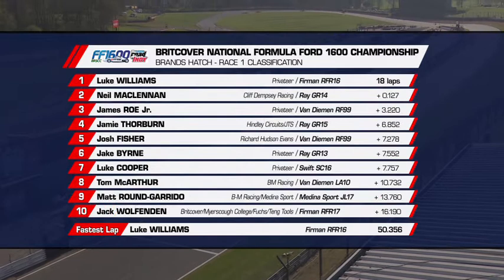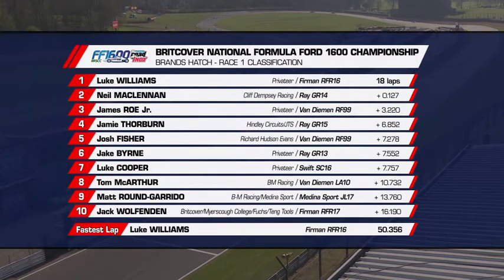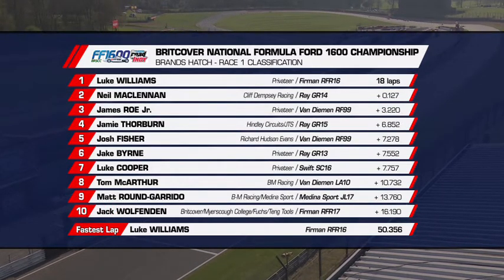Down the pit straight comes both the two cars in the lead. Williams defends. McLennan will close, but it's going to be too late. Williams wins the first race of the season with McLennan second, Rowe Jr. third, then Thorburn, Fisher, Byrne, Cooper, MacArthur, Matt Round, Garrido, and Jack Wolfenden rounding out the top 10.